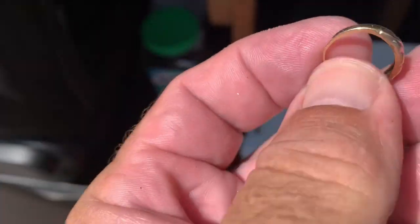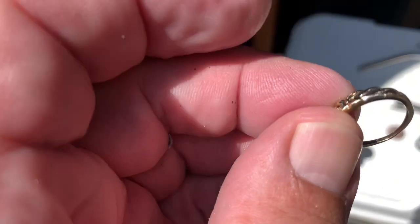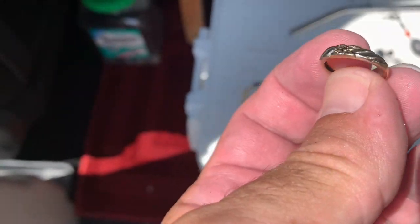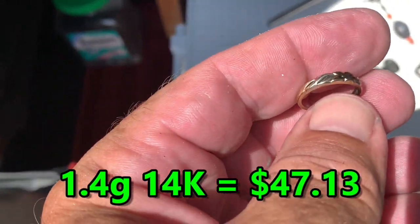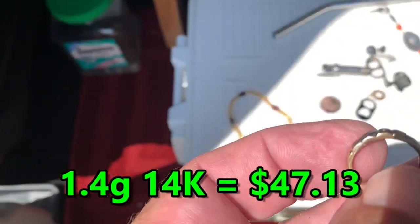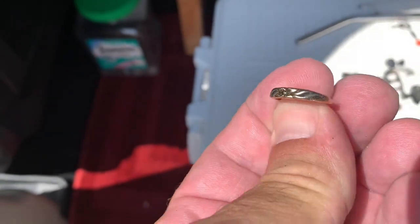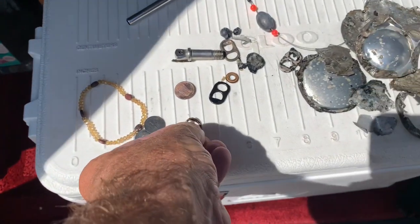Let's see if we can see the marks. There's the marks. 14K. We'll take it. 14K is what? $32. That's 1 gram, 32 bucks. I'll take it. Maybe it's 1.8 grams. Very cute. I'll take it.